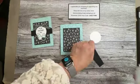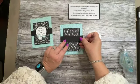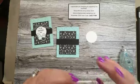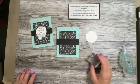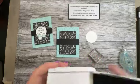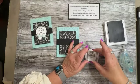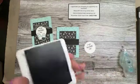I take this strip of basic black, and we're going to put it across here like so. And then I need that sentiment once again. We go together like salt and pepper. And I need my black, again, my Memento black. Ooh, I kind of goobered on that. Let's hope that this stamp's okay. Cross fingers. It did. Yay!